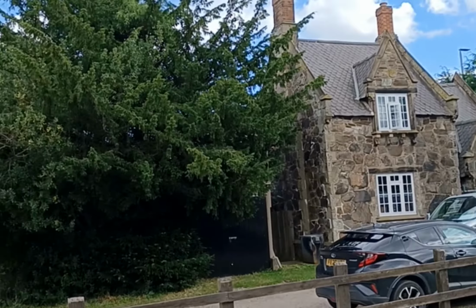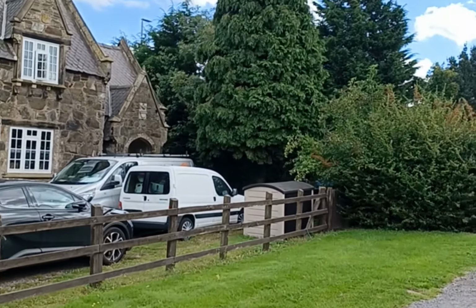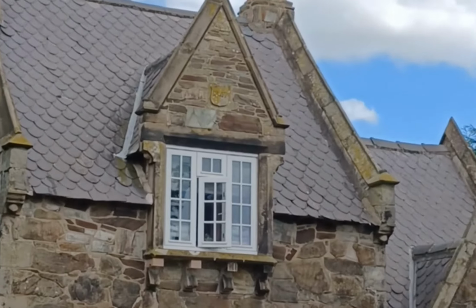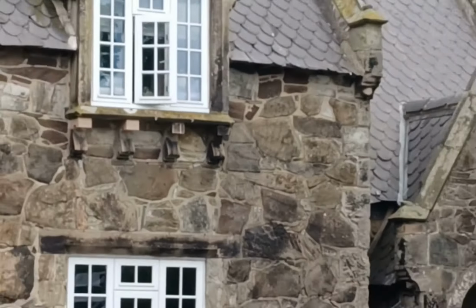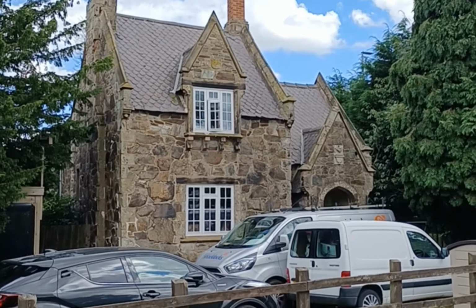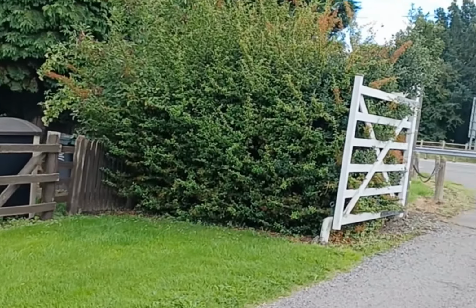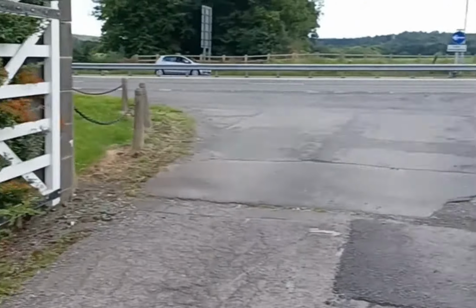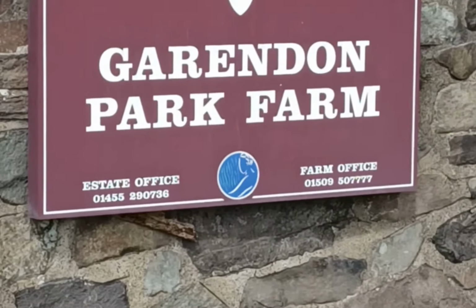built out of the regular Charnwood Forest rock. But 1847 that was built, look. 1847 date on that. And then you've got the white gates that lead into it. These used to be closed a lot of the time. So, and that's the Ashby Road beyond these gates.